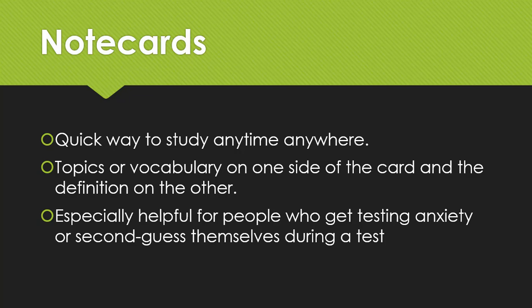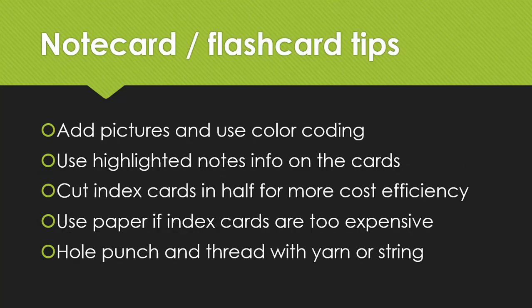So with the memorization that goes along with note cards, you'll have more information in your head and you're gonna be more confident when you sit down to take that test. To make some better and more interesting flashcards or note cards, you can always add pictures or use color coding. If you've already highlighted your notes, guess what? Use that for writing the info on your cards. And then you don't have to copy a whole long definition on your card. You have those keywords on the back of your card that tell you what a proton is.